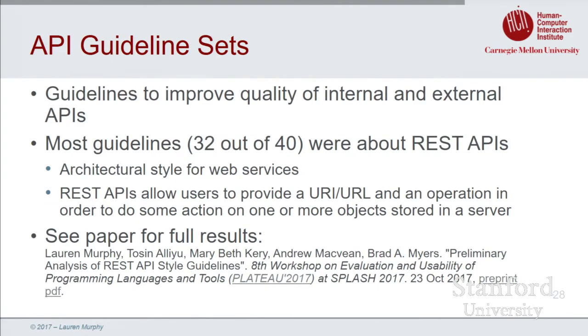So this style guidelines study we just presented Monday at the Plateau Conference in Vancouver. And the idea of this is that a surprisingly large number of companies will publish guidelines. So you probably heard of Java guidelines or the Apple style guidelines. So these are style guides for user interfaces, but they're also style guidelines for APIs. And there's a surprisingly large number of them. We found 40 of them fairly quickly, and 32 of those were about these REST APIs, the modern style of providing web services.